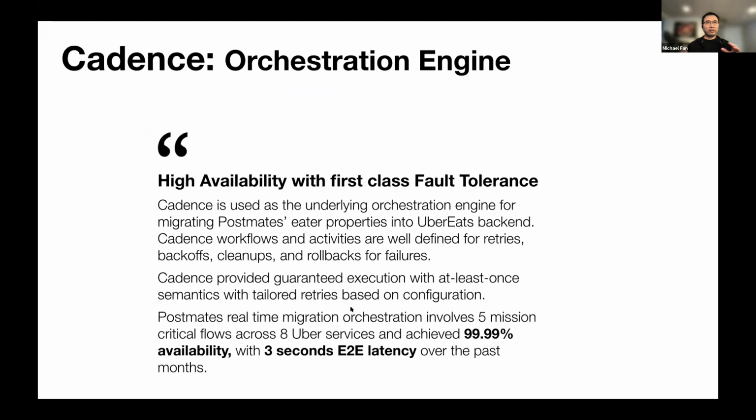There are four major points on how Cadence helped us successfully migrate onto Uber Eats. First, Cadence provides high availability with first-class fault tolerance. We were able to successfully migrate these 5 mission-critical flows across 8 Uber services, and over the past 6+ months achieved 99.99% availability, with an average 3-second end-to-end delay. We successfully migrated tens of millions of Postmates customers onto Uber Eats.